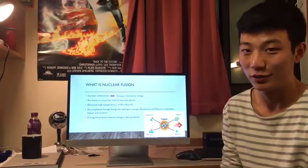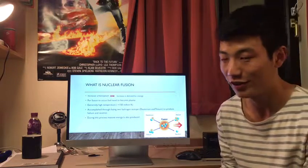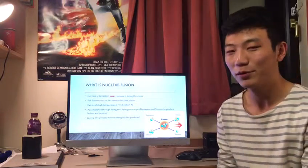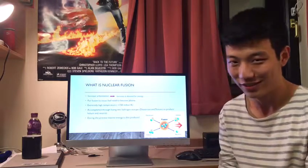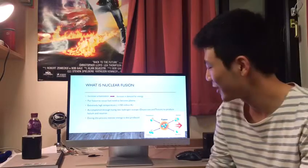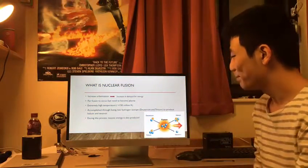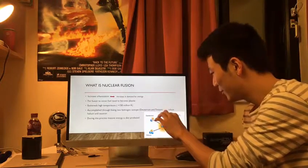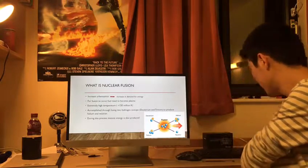In order for plasma to happen, it has to be in an extremely high temperature, around 100 to 150 million Kelvin. Typical nuclear fusion reaction involves two different particles, such as deuterium and tritium. As you can see in the picture, deuterium and tritium fuse to produce two other particles, helium and neutron, and a massive amount of energy.